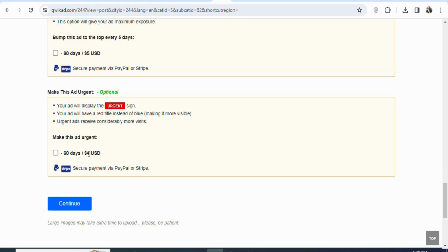Apart from that, you can also pay $4 so that your ad can be marked as urgent. So your ad is going to be displayed on the front page of the website as an urgent ad. So your ad is going to be displayed like this, and once people see it, they might click on it and then purchase the product for you to make money. If you don't have money, all those options are optional, so you can leave all of them and then post your ad for free. In this case, we are going to post it for free, so click on continue.